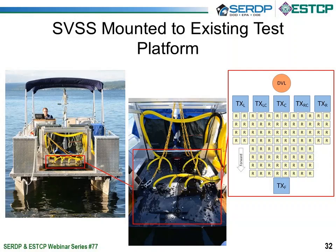And so it's a hand-cranked crane. When it's time to test, we drive the boat to the test location, and we lower the sonar system into the water, and that array plate is lowered into the water so that the face of the array is below the bottom of our pontoons, and then we're in testing mode, and we can drive the boat around and collect data against the bottomed objects.